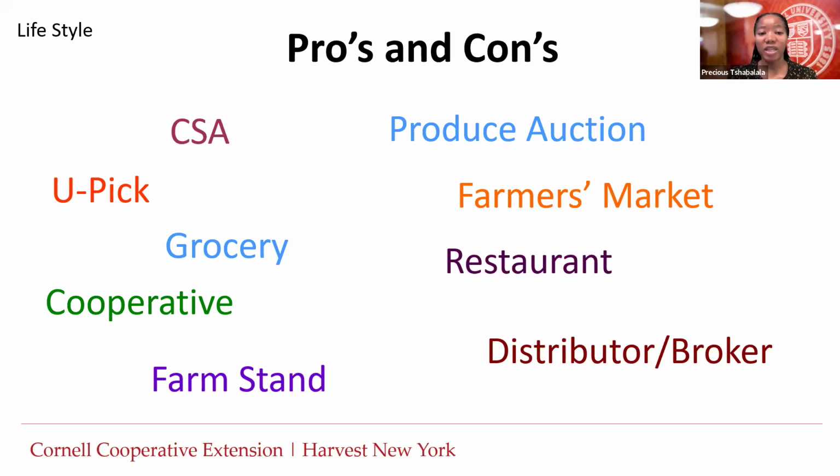However, on the flip side, there are logistical issues. You have to have efficient packaging and reliable delivery services. Some farmers may have technological barriers, so you need to adapt to online platforms. There's also intense competition with other online vendors.